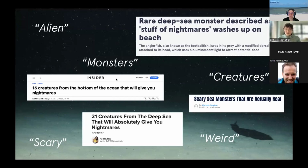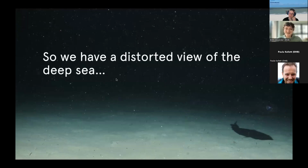And so overall, we clearly have a distorted view of the deep sea. We have a one-track perception, which isn't the whole story. Whilst that's great entertainment, and it might catch your interest for a short period when you watch a documentary, it doesn't make you want to look after the deep sea. It doesn't make you engaged and passionate and an advocate of the deep sea. So the point I'm trying to make is the media is constantly validating people's opinions of these deep, dark, scary monsters. That's what comes into your mind because that's what you're told.